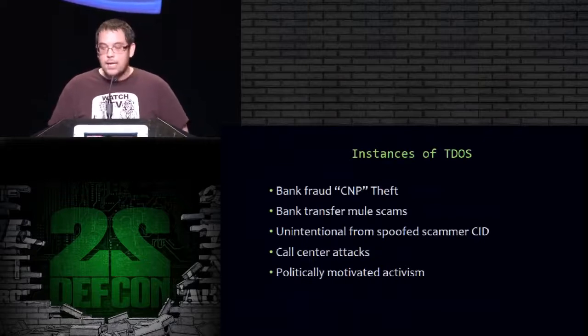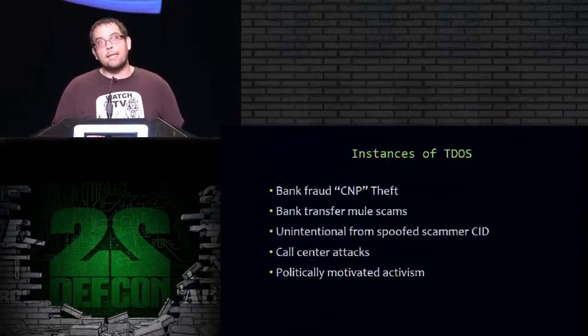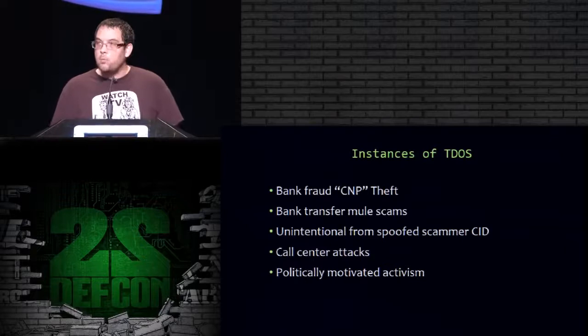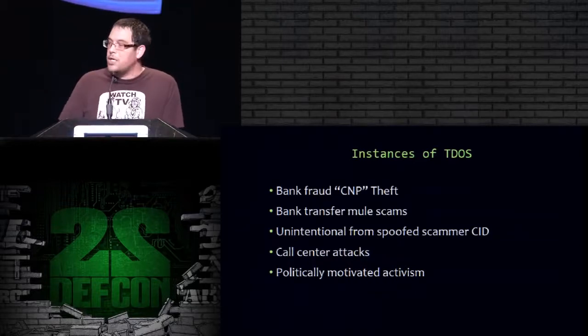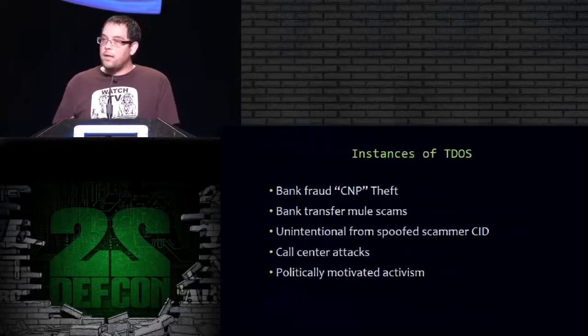But when I called back, it had a spoofed caller ID. So there was this old man in, I think it was Delaware, that was getting, I think he said, close to 140 calls a day. I did call him later in the evening. He said he was changing his number. And that's actually what got me thinking more about telephone denial of service.